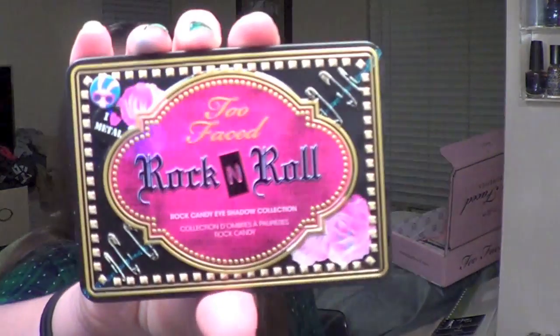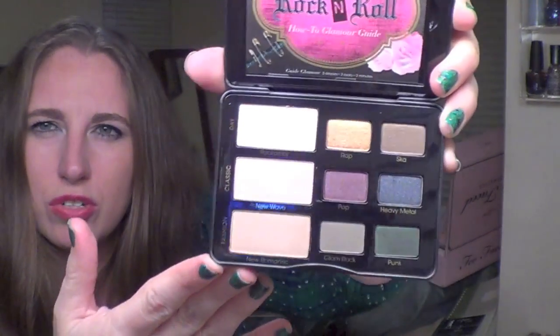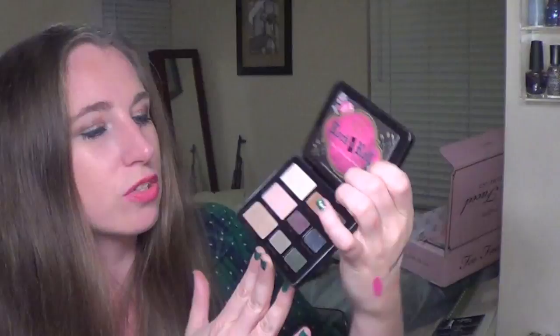Okay. Next thing I see, oh my gosh, this is a whole palette. This is the Rock and Roll Rock Candy Eyeshadow Collection palette. That's awesome. I don't have this one. A whole freaking palette. Oh my gosh. This is what it looks like. Gorgeous. So it's in the nice tin. And again, you get the card with the instructions, and then here are the colors. So these are really nice. These look like more of a winter palette, so that's actually really exciting.